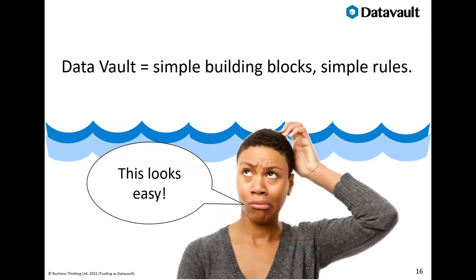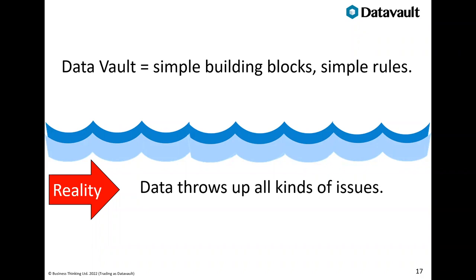So really on the face of it, when you first learn Datavault modeling, it looks easy. Yeah? You've got simple building blocks to work with, some simple rules to work with. But that's what you see above the waves, above the water level. When you go below the water level, you're dealing with data. Now, data in organizations can throw up all kinds of issues. Some organizations, the data is really nice and clean, but most organizations, the data is quite messy. Source data is quite messy.